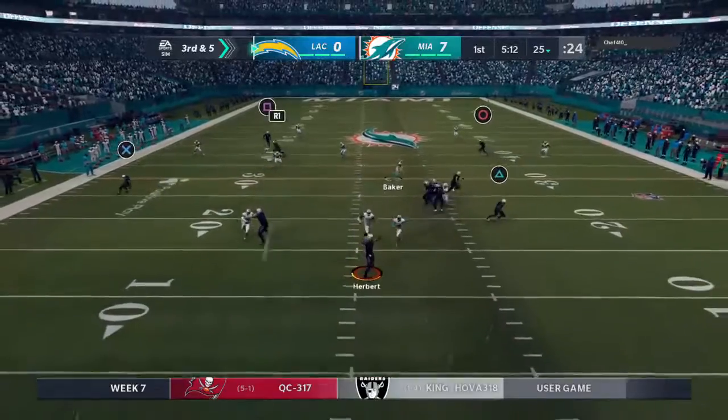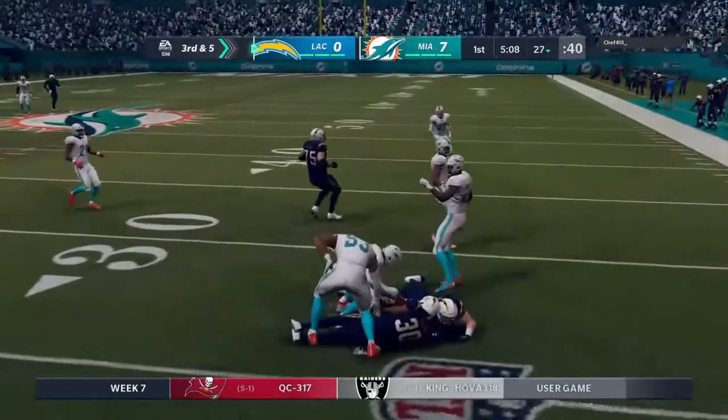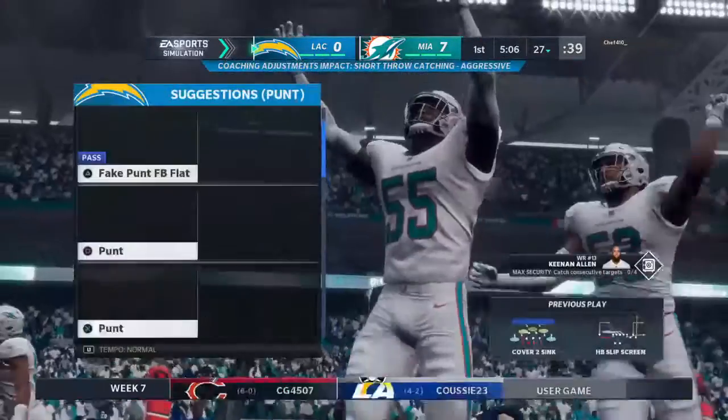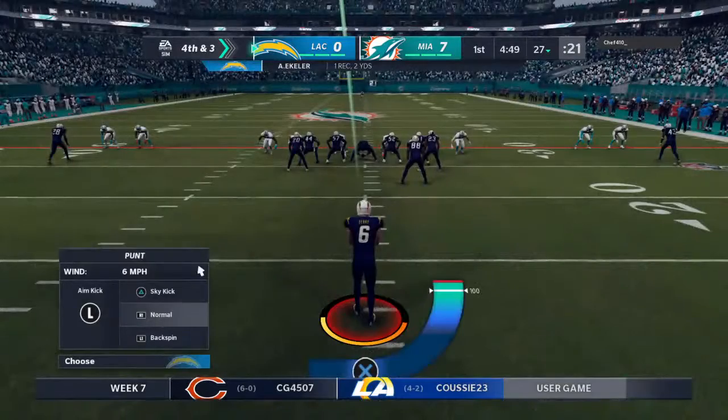Now it's Herbert. On the screen, this is Ekeler. And they'll get him down about 3 yards short of the first. Only 2 yards, and it'll be a punt on their opening possession.